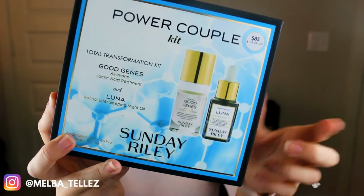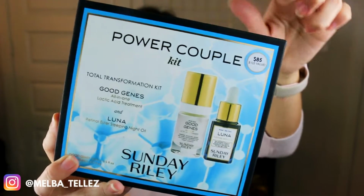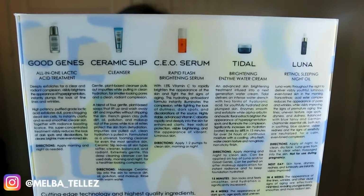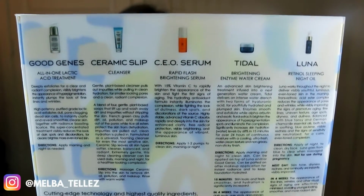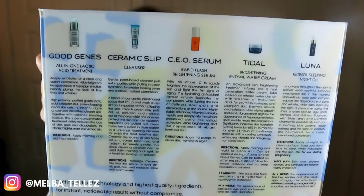This set has the all-in-one lactic acid treatment and the sleeping night oil. And this set is actually a little bit different, so it definitely has a lot more items. It has the Good Genes, a ceramic slip, a serum, something called Tidal, and Luna. So definitely a lot more stuff here. It was just a little bit more expensive, so I have to look at them side by side and decide which one of these is worth the money, I guess I would say.